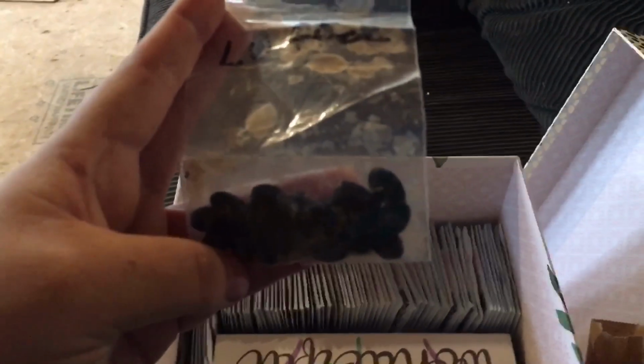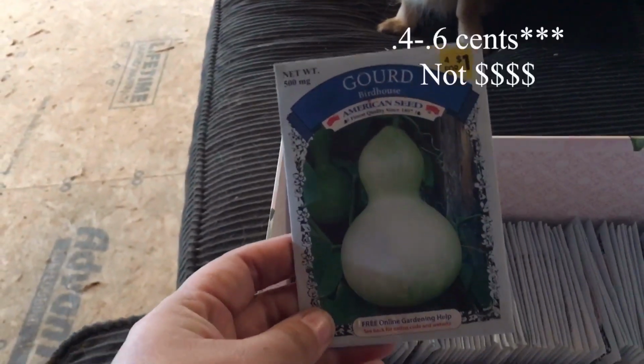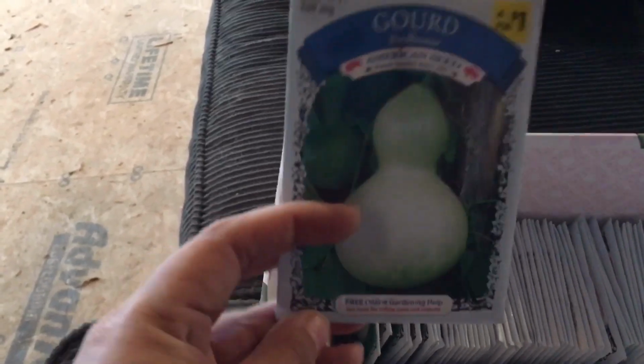Apparently they grow like crazy, so these few seeds here will give us enough loofah gourds to last us a lifetime probably. All of these seed packets here are what's left over from friends and families from stuff that we had got from the dollar store whenever their stuff went on sale back in the fall. We got them for like $4 and $6 a piece. So we have a lot of birdhouse gourds. We have a lot of flowers.